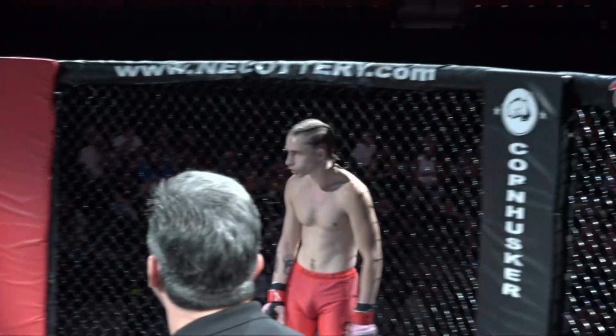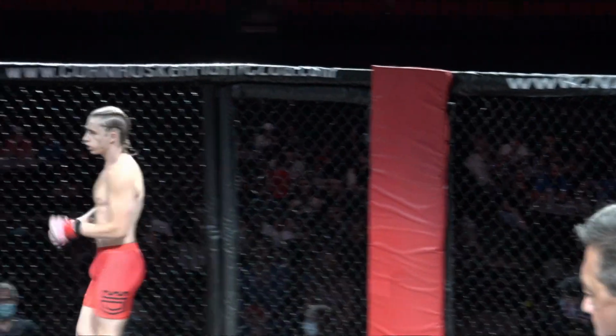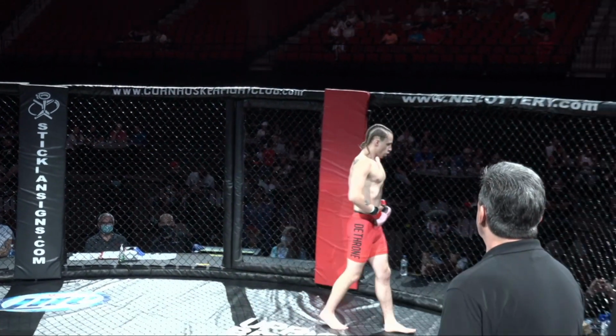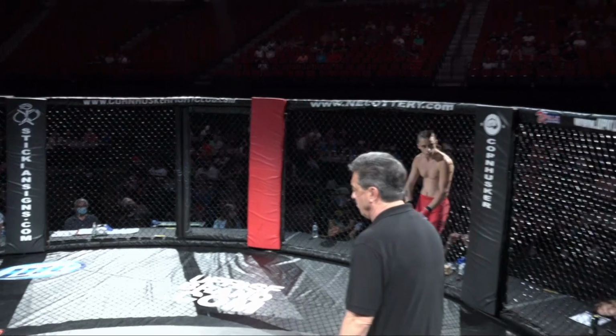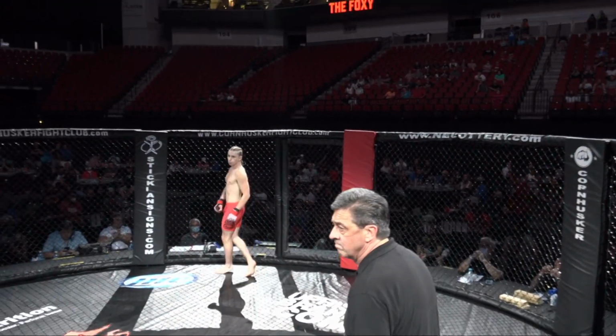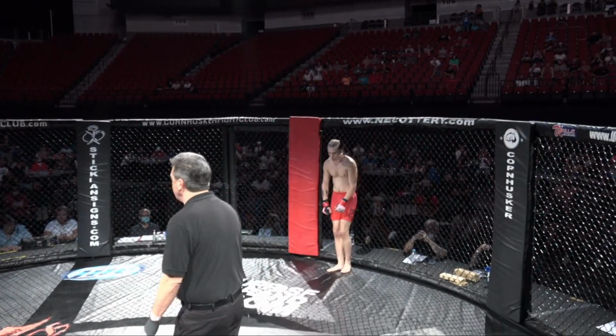His opponent across the cage, fighting out of the Nebraska Lottery red corner, is a freestyle fighter standing 5'8", weighed in at 135 pounds. He holds an amateur record, 8 wins, 5 defeats. Representing Lincoln Brazilian Jiu-Jitsu and fighting out of Lincoln, Nebraska, Connor C.J. Jorgensen. Your referee in charge of the action, Dave Jobin.